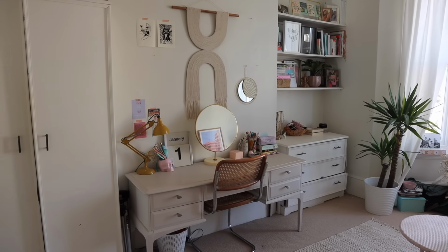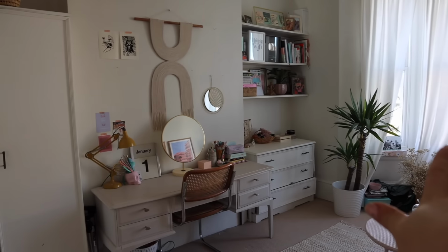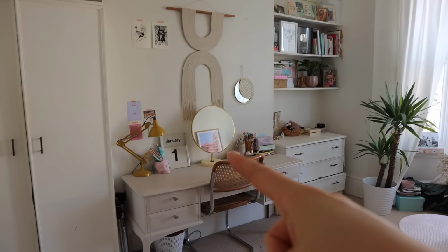Now let's talk about my office. Okay, my office isn't as tidy as it could be. I'm working on some DIY projects right now, so let's not look too closely, but I'm gonna show you that first.